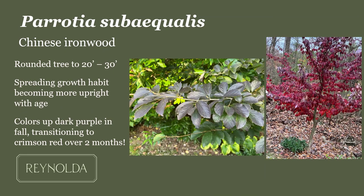But then, back in the early 90s, there was some discussion about, oh, there's a Chinese species of it. And I mean, the effort to try to get it into this country, and it ends up being unreal for fall color. It's a smaller stature tree, again almost dogwood size, 20 to 30 feet tall. The growth habit is kind of spreading, but as it ages, it gets more upright.